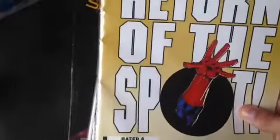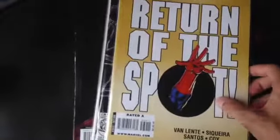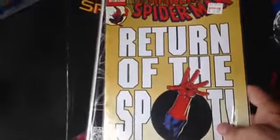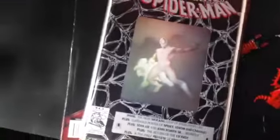Then Return of the Spot. This is a pretty awesome comic just because there's a panel in here that shows Spider-Man punching himself through the spot. If you know what I'm talking about, it's pretty sweet. I might show it in another video. I think I might go more in depth in some of my comics in another video. If you guys want to see that, just put a comment.